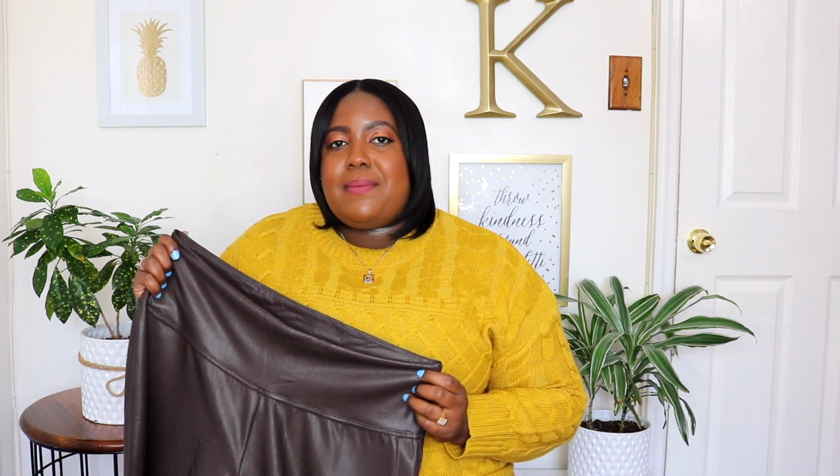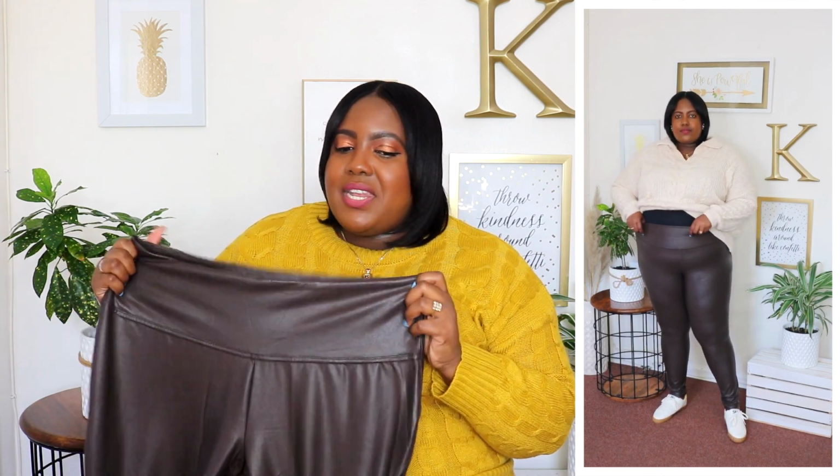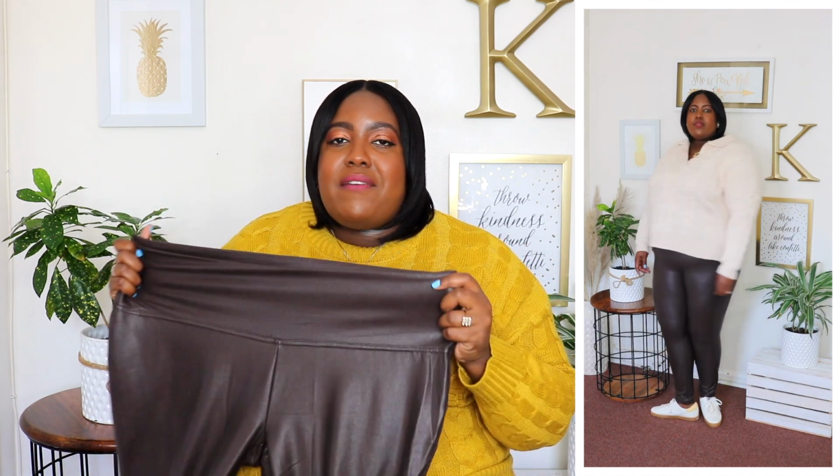I styled that Time and True polo sweater with these Time and True faux leather leggings, and the price is $14.96, and I'm wearing an extra large. This is also available in black, but I picked up the black version last year and it held up so well. It's one of my favorite leggings from Walmart. Now I have it in brown. It has a very broad waistband, guys. Just look at this. It's so stretchy, and whenever I wear these leggings, it really holds my stomach in, and this is why I love it so much.